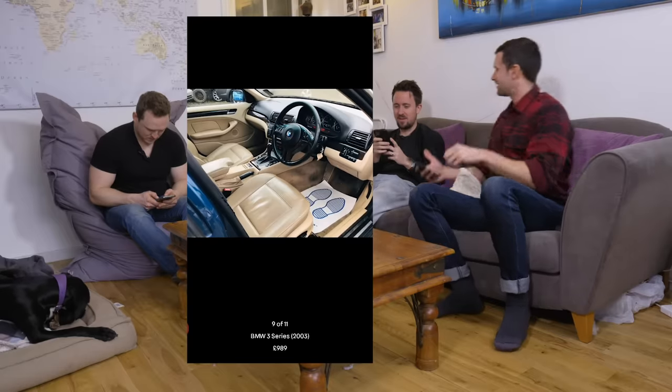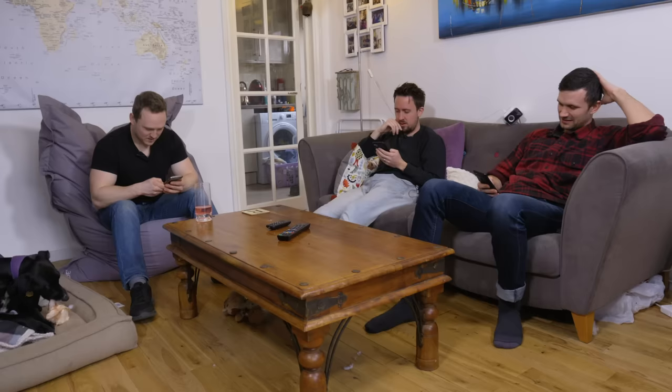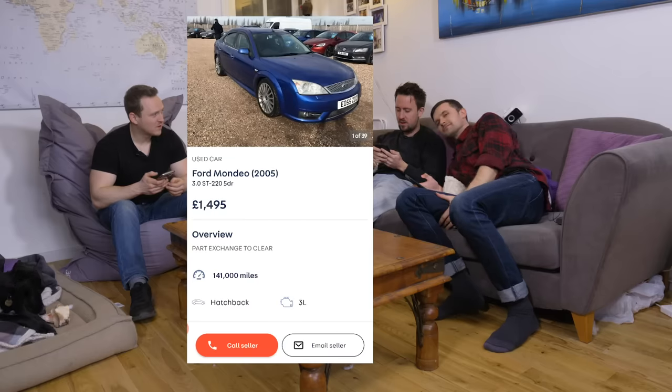It's in Birmingham, that's... Oh no, I'm not going there. I've been an idiot. I've put my max price up at £1,000. We have Master Haggler, Alex Kirsten here. Did you say Ford Mondeo 3-litre ST? There's one here, 1495. Can we get a third off that?